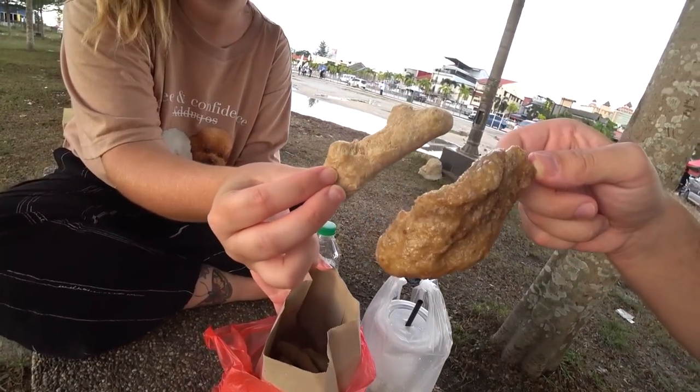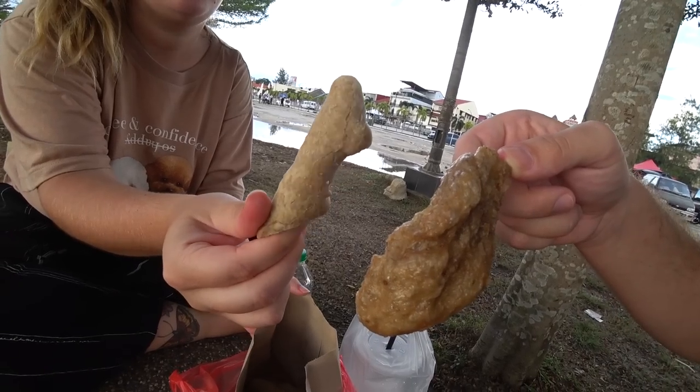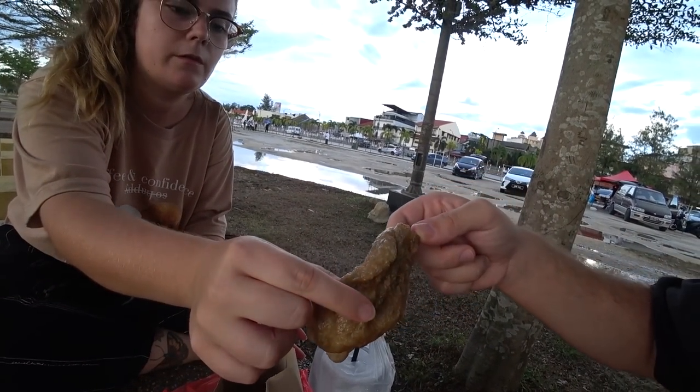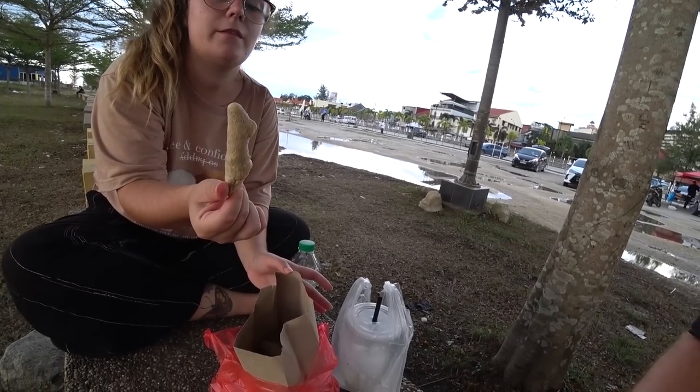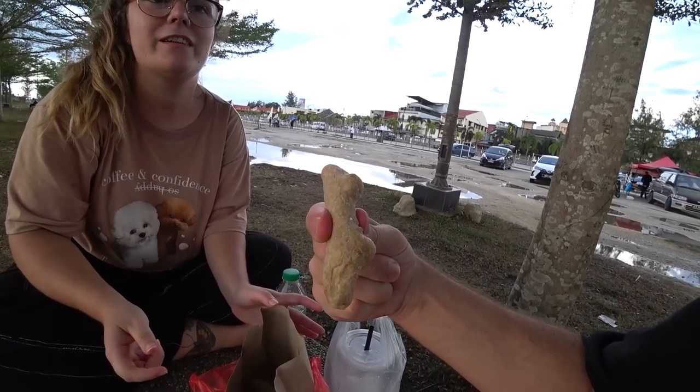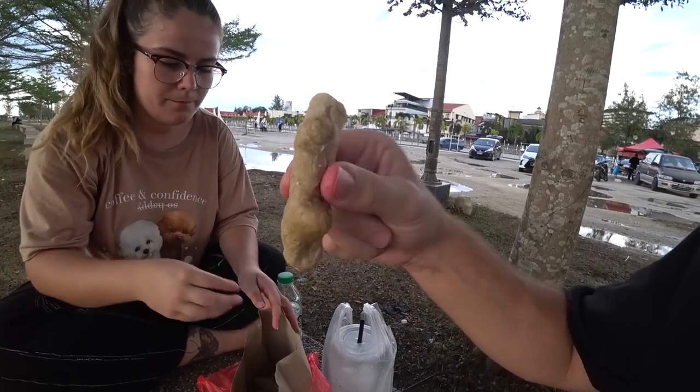So they look different, don't they? These are bigger for a start. They expand when they boil them. Yeah, they look so different. Ooh. How does that one feel? This one feels like the one we had before. And then, what's this one like? This one feels like the one we had before, I think. Like airy. Oh, I'm just going to try this one first.